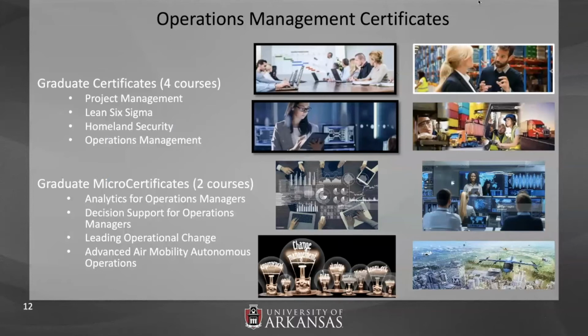If we look at our full menu of certificates, at this point, starting in the summer, we'll have 4. We have the 3 I just talked about: project management, Lean Six Sigma, Homeland Security, and then we'll have a new one called operations management. So this certificate kind of starts you with the OM courses. So it's a 4-course certificate, and if you want to just understand what OM is and get a certificate along the way, that would be a good one to get some general understanding of the whole field.